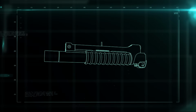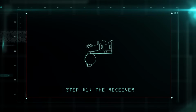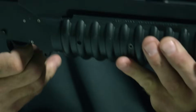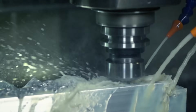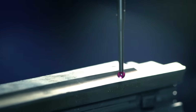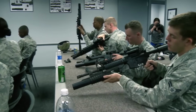The M203 grenade launcher breaks down into the barrel, the hand grip, and the receiver. The receiver of the grenade launcher is what contains the firing mechanisms, houses the barrel, and connects the launcher to the rifle. It starts off as a block of aluminum that's precision cut on a CNC, or computer-controlled machine. Once cut, the probe calculates the exact measurements to make sure that every dimension is to spec. It was originally designed to fit on the M16 rifle, but is currently compatible with many rifle models.